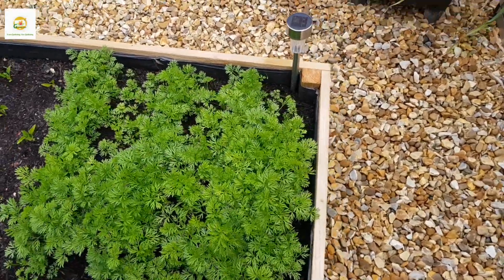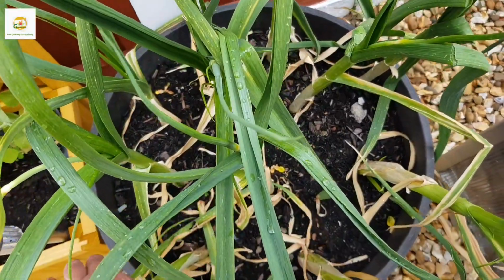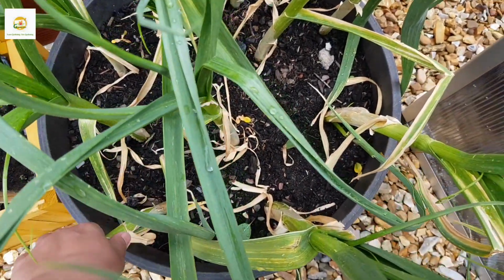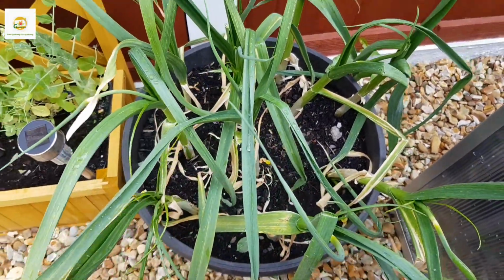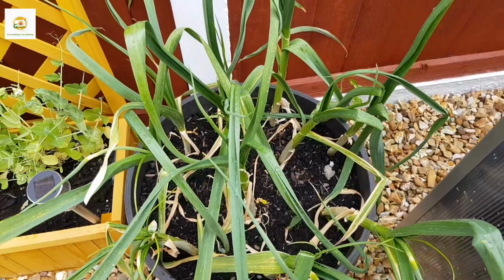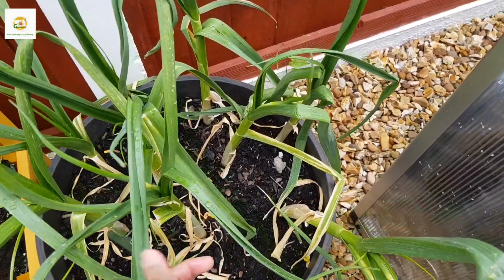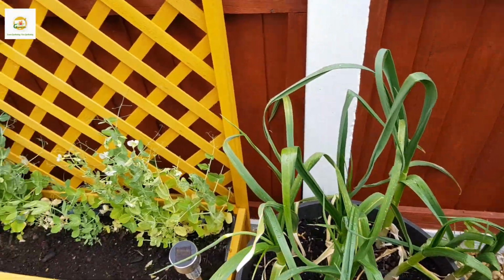I have got carrots and they are doing really nicely. Garlic in here. I planted this garlic in November and you can see it's maturing really nicely. We will be harvesting garlic next month hopefully, and because it's been really warm, it's looking tired, but we still need to give it some more time to go.